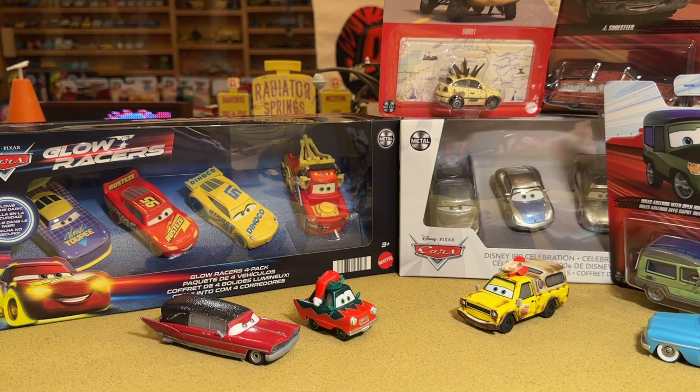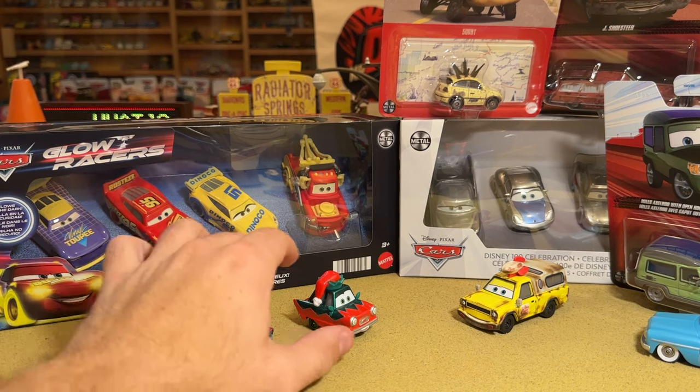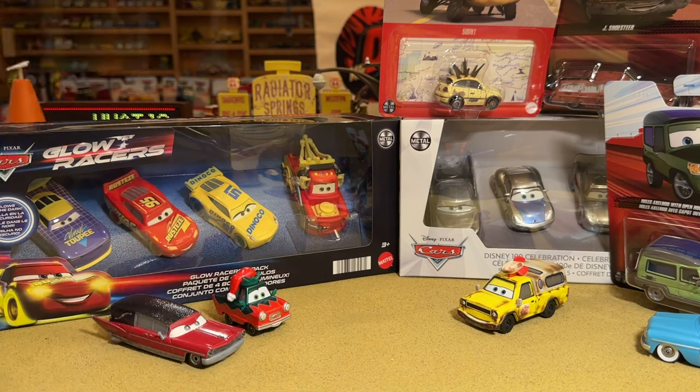It just doesn't make any sense for me to open this whole four pack when the single of Will Rush should be out literally any day now. And hopefully these sell well enough so Target's like, yes, we'll keep on ordering them, keep on giving us Glow Racer singles.